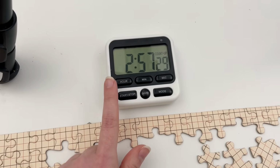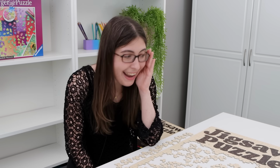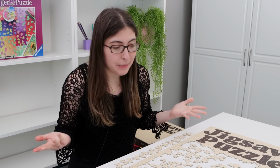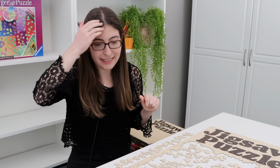I've been working on this for over 3 hours now because earlier when I was working on the edge, I forgot to turn the timer back on for like 10 minutes. So I'm probably at like 3 hours and 10 minutes, which isn't too bad for a puzzle, but I can just see there being another 6 hours of staring at this grid, and I don't know if I can do it. All right, that's gonna be it for today. I'm gonna sleep on it, and then I will decide in the morning if I want to spend another day staring at all of these pieces.